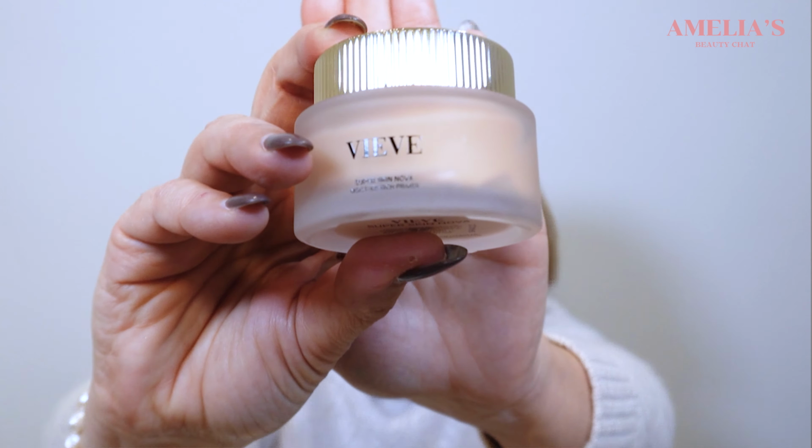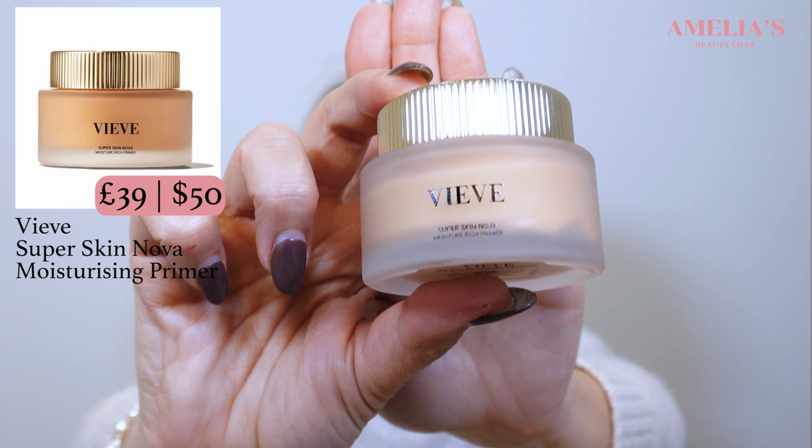Before I start with the eyeshadows, I'm going to start with the Vieve Super Skin Nova cream. Now this is the more moisturising older sister of the original Skin Nova, which comes in the tube. This came out I think sometime in early January. It's got a tint to it, which is why I was attracted to it. Let me just show you.